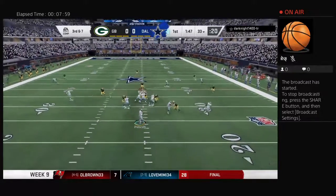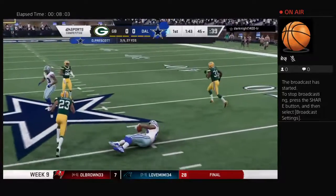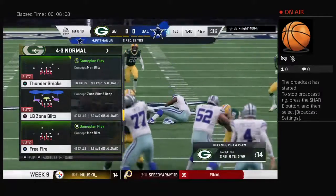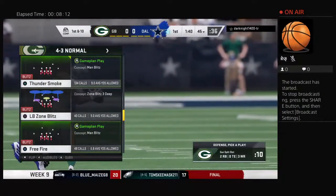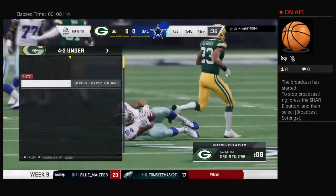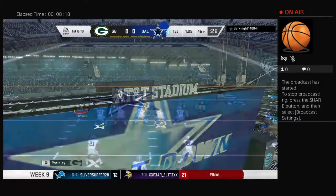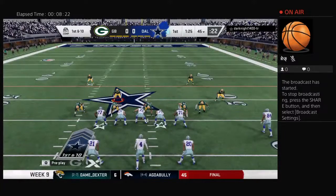On 3rd down, it's Prescott. And he finds a man with a crossing route. It's a gain of 12, and the Cowboys pick up the 1st. I know many people like to throw to the tight end, maybe in a little flexed out position because he creates mismatches with his size. But slot receivers do the same thing with their quickness, their speed, and their route running savvy. So after 2 first downs, they get another here.